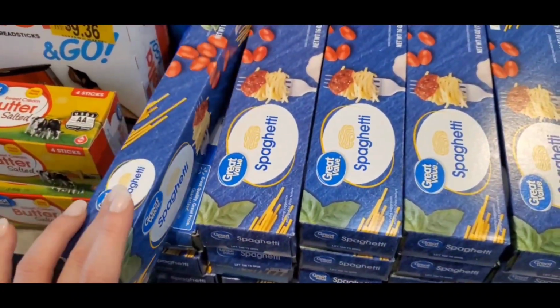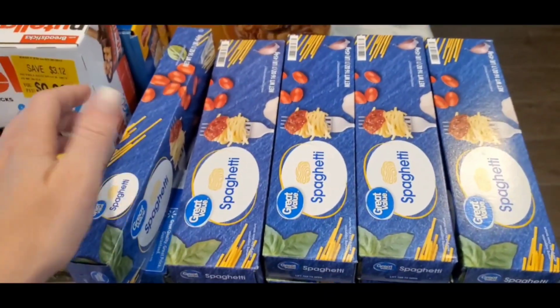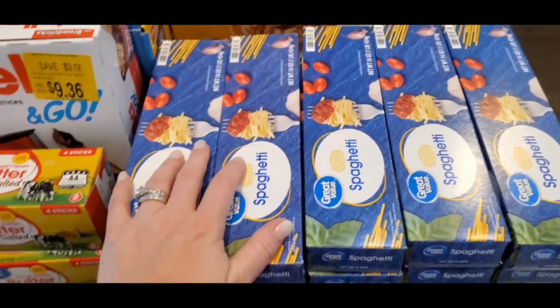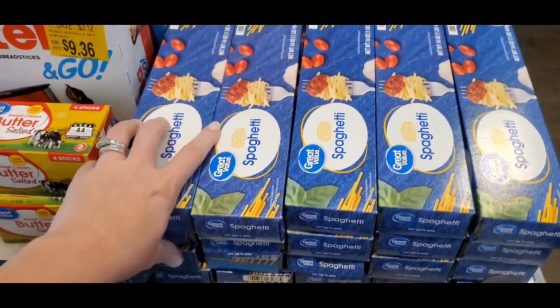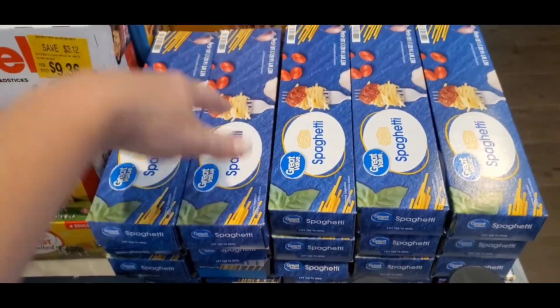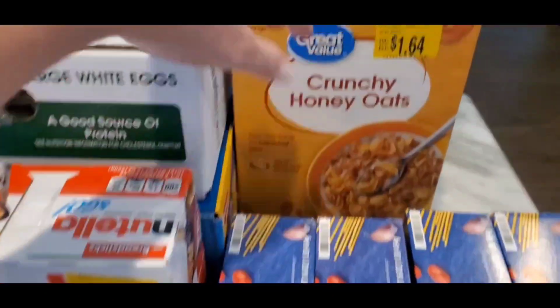Y'all, I've got 20 boxes of spaghetti here. These were 25 cents. I know the last couple times that I've gone to Walmart, which I don't go very often, they have been 50 cents a box, and I'll grab a handful here and there. These were 25 cents a box. So I got $5 worth of spaghetti noodles. This is stock up prices, so I took advantage of it.